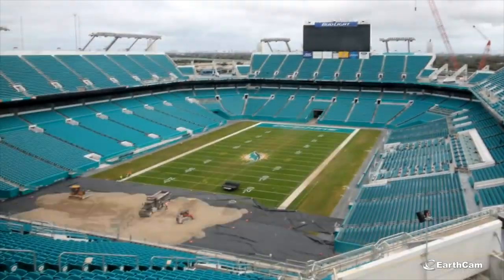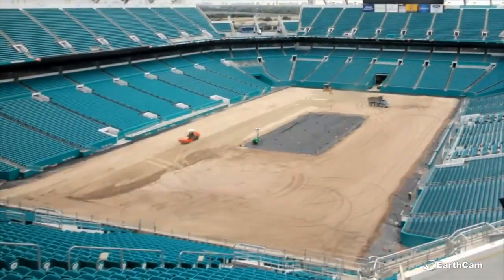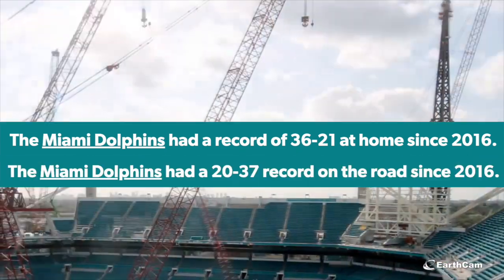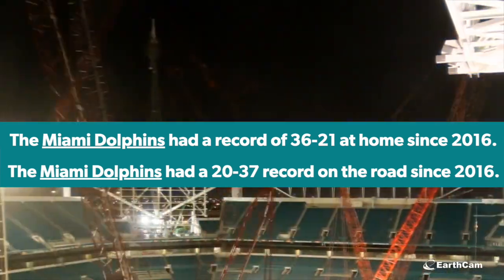Now here's a stat that really surprised me during the research of this video. The Dolphins' home record since 2016 is 36-21. The Dolphins' road record since 2016 is 20-37. I used 2016 because that was post-stadium renovations.